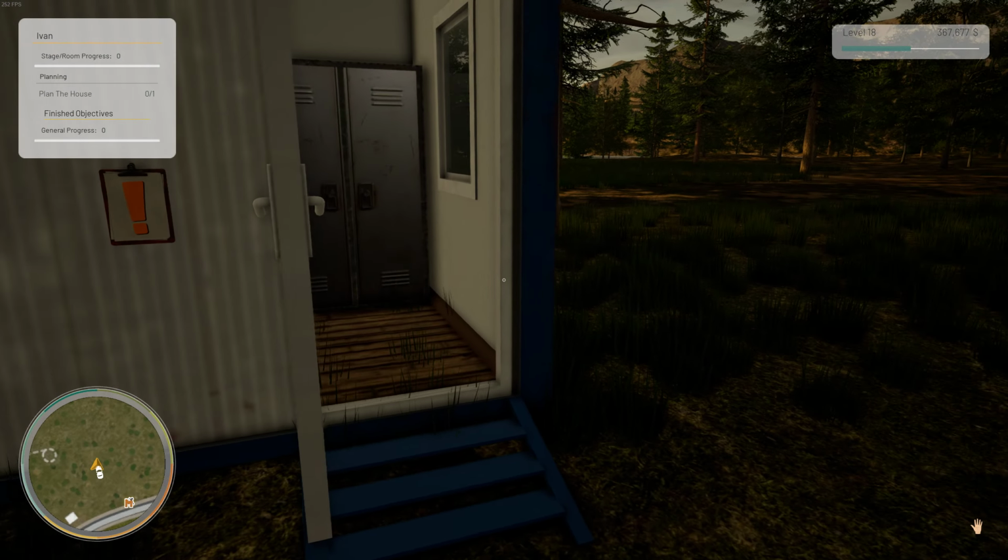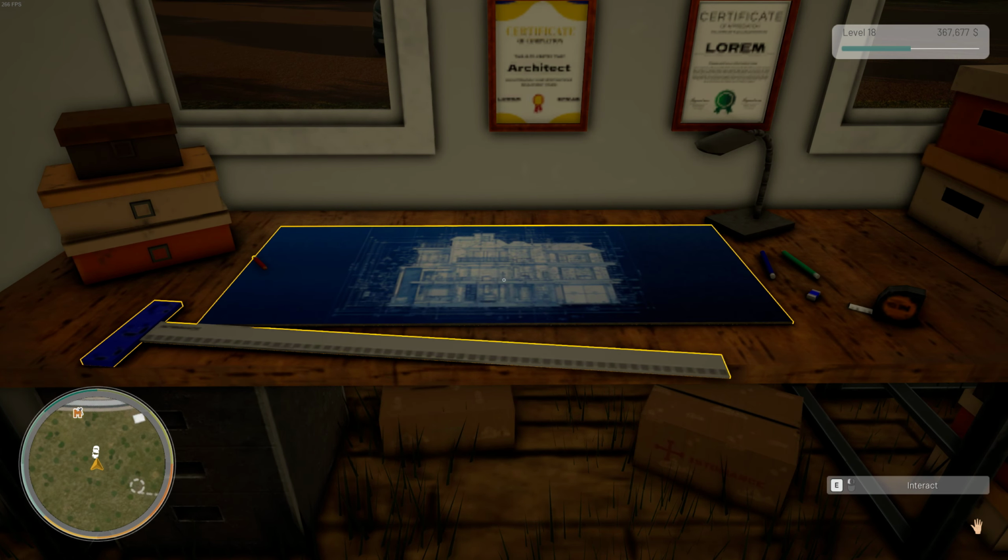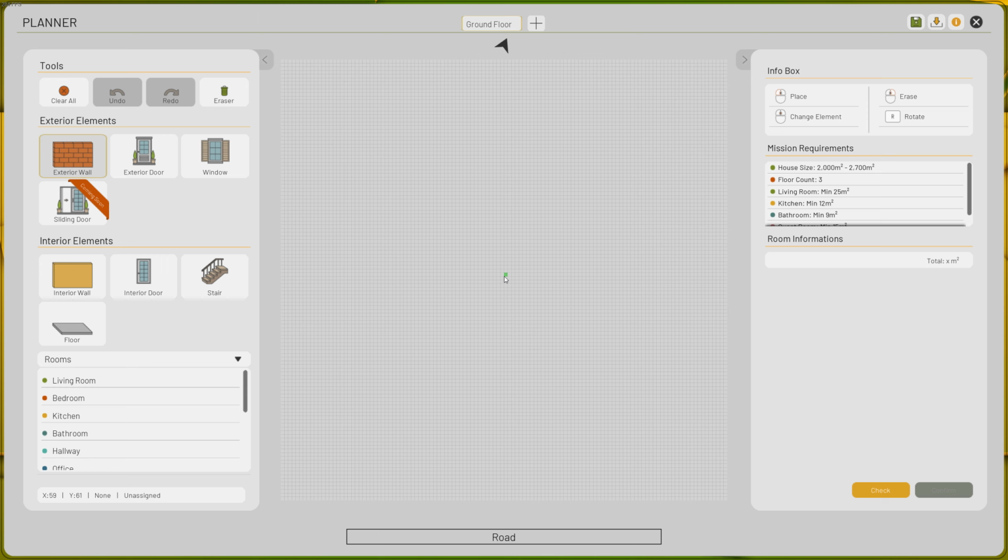He wants three floors. He wants a huge house. Holy cow. Okay. So the house size, okay, 2,000 meters squared. He wants a mansion.